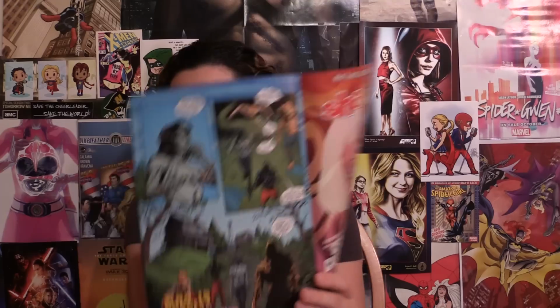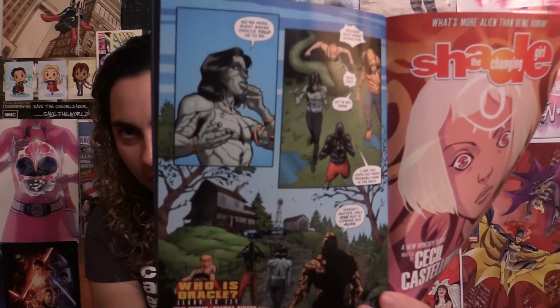But yeah, I gave it 3.5 stars. I still like the issue. I don't know how to feel about these villains that are connected to the whole Oracle mystery. I thought that was a little lacking. But yeah, 3.5 stars for me. I'm still very excited to see where Batgirl and the Birds of Prey go, though. So that is number 9.